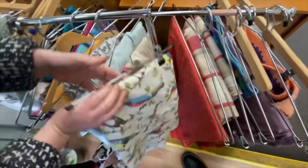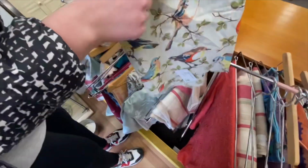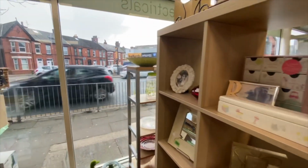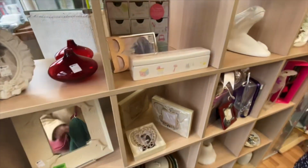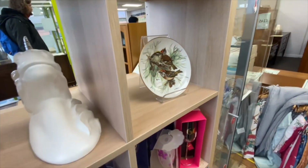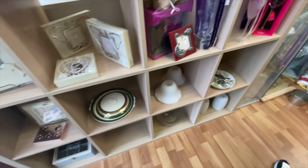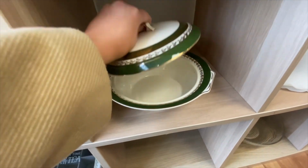And then we found this Cath Kidston material. We both used to work in Cath Kidston, so for us this was quite funny. And then they have these shelves just full of little home and decor trinkets, which I think is so nice and such a good way to display them. And I just love charity shop and secondhand antique home decor. It's my favourite. So I could literally buy so much stuff from this shop.